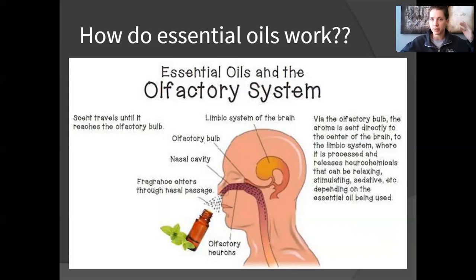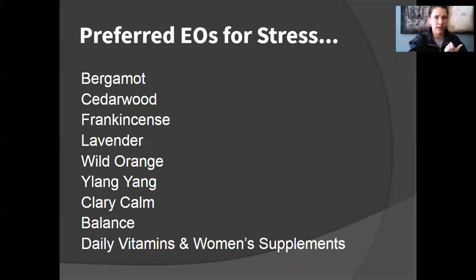It just happens, right? The more that you use these essential oils, the more consistent you are, and intentional you are, the more that your body is going to be able to respond and actually function how it's supposed to. So hopefully that's helpful, just to get that little recap. I think we talked about that from part 1. But now I'm going to actually go through the preferred essential oils for stress.